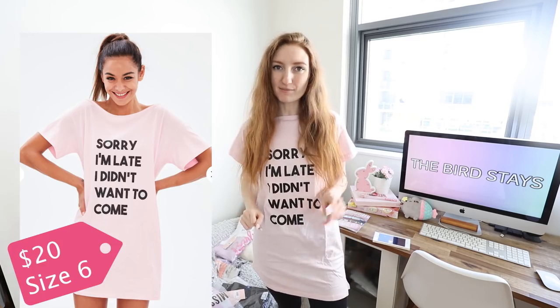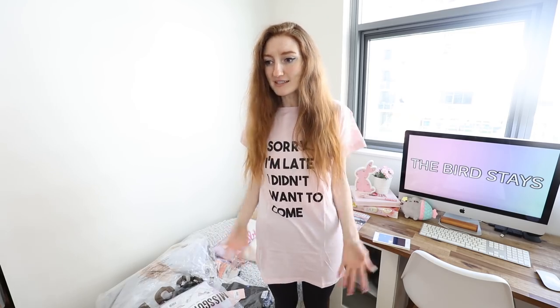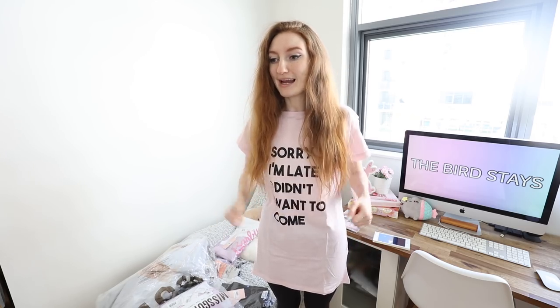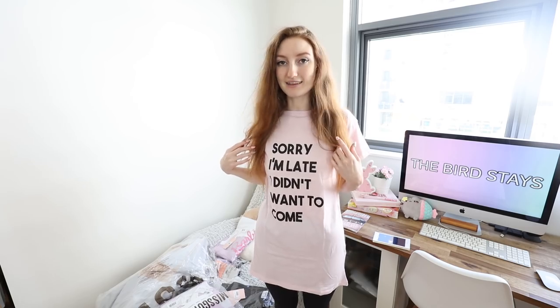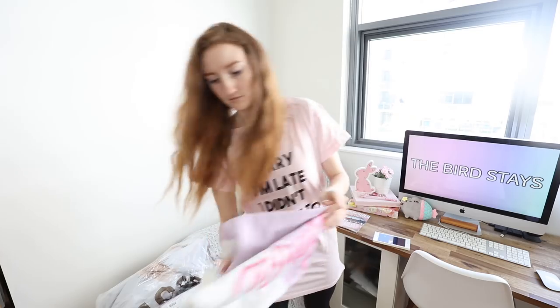This one is not the same fabric as that one that I just tried on. That one was heaps stretchier than this one. So this one is a tiny bit tighter. I don't mind. It's also a thicker fabric as well. Intended to be a bed shirt, I will wear it out of the house quite happily. I think I'll wear this to the next party that I get invited to. This one is going straight in the keep pile.